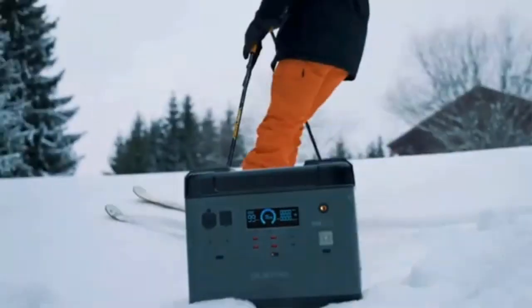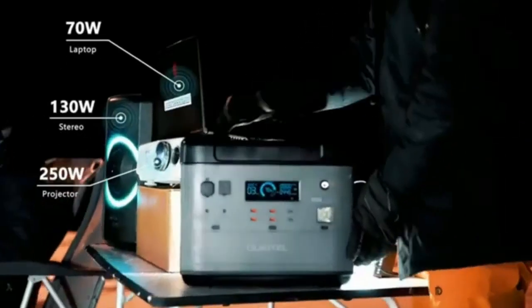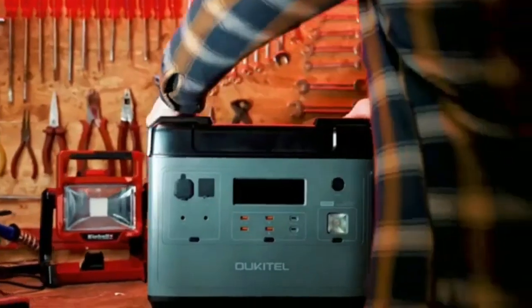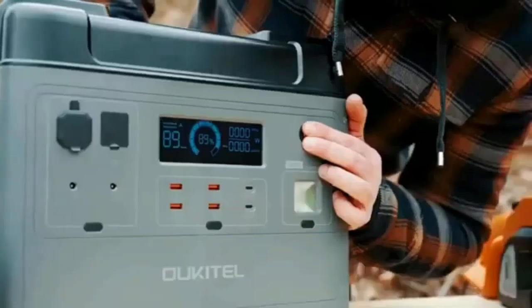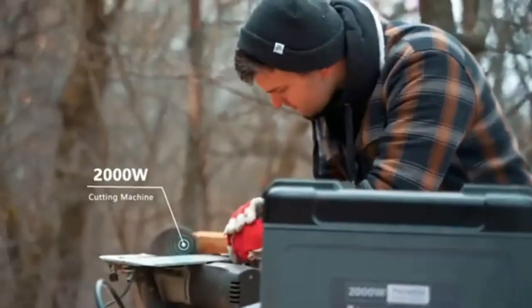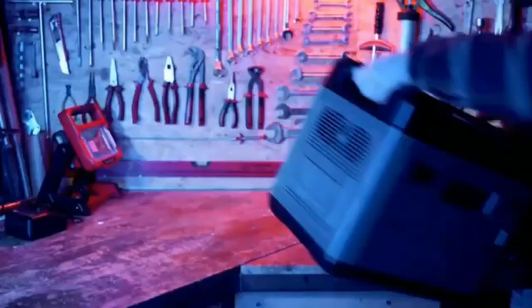Plus, other portable power stations from the brand are on sale, such as the OUKITEL CN505 614 watt-hours and P501 505 watt-hours models. OUKITEL currently offers up to $1,000 off some of its products until the 31st of August. For example, you can now pick up the OUKITEL P2001 portable power station for $1,399, saving $300 off the regular $1,699 retail price. The deal is available direct from OUKITEL or via Amazon.